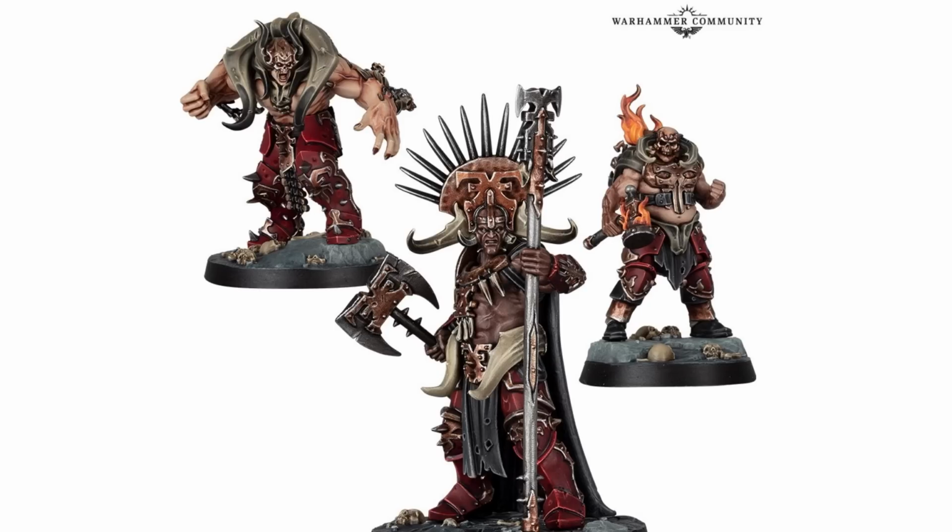We have 3 absolute units. Firstly, that is one of the best hats in Warhammer. I'm just throwing it out there. I think that is one of the best hats that Games Workshop has ever made. It's absolutely ridiculous. It's massive. It's wider than he is. And I'm 100% on board.